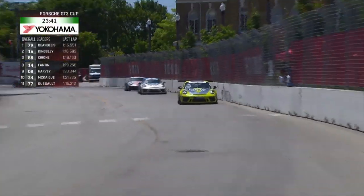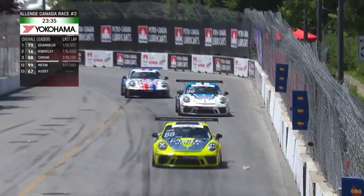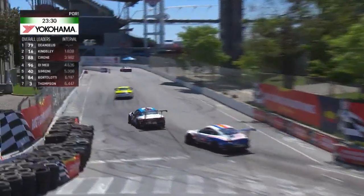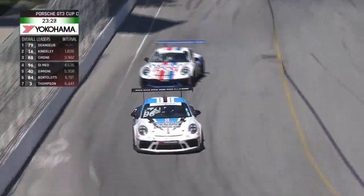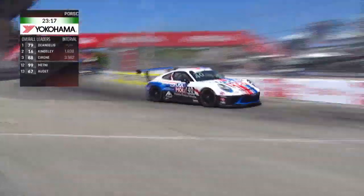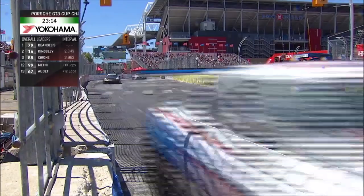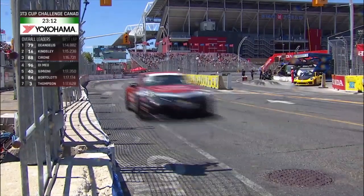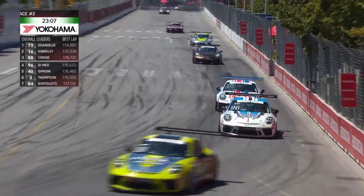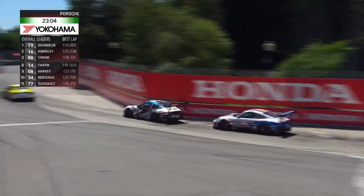The field is still chasing Roman Deangelis, and something new this year from Porsche Canada, Motorsport manager Daniel Ponzini has brought in a factory driver, Kevin Estre, to help some of these drivers out, just bounce questions off them, and it's very valuable, isn't it? Well, it's great to have that mentorship at such a young age for some of these drivers. It really does help. Kevin's gone through the Porsche GT3 Cup system over in Europe. He was a French champion, I believe, and he's the reigning world endurance champion in the Porsche 911 RSR. So there's no better driver to bounce questions off than him.